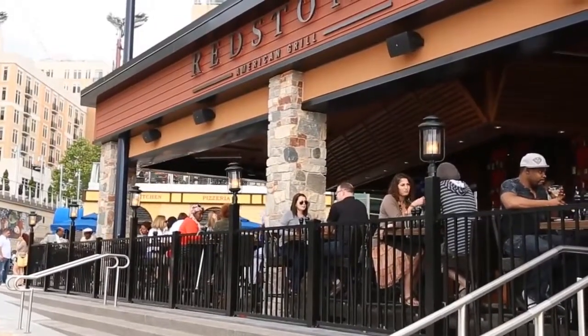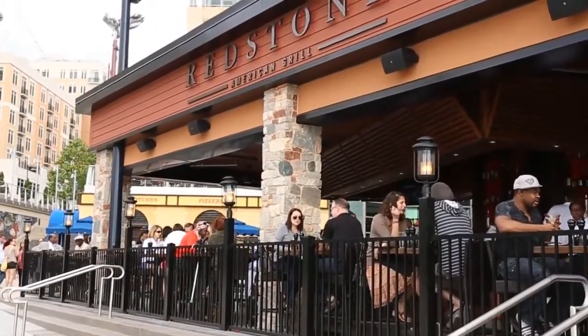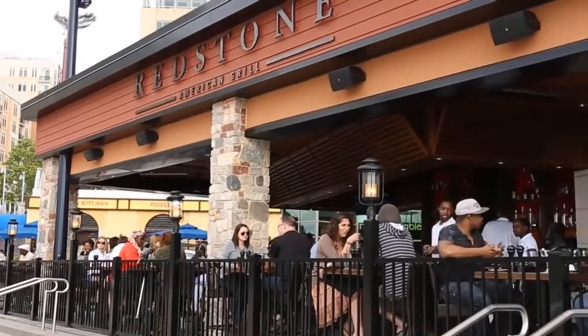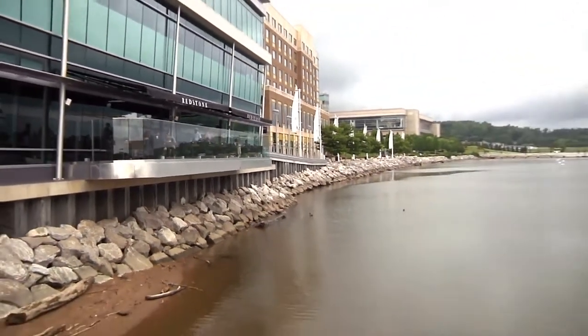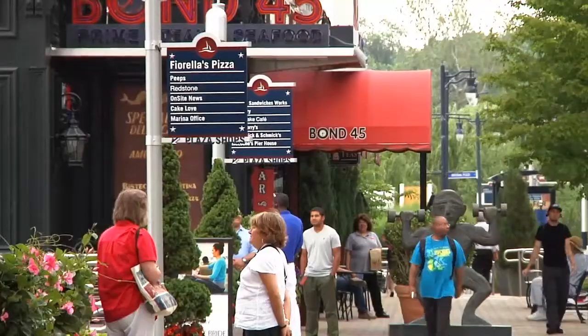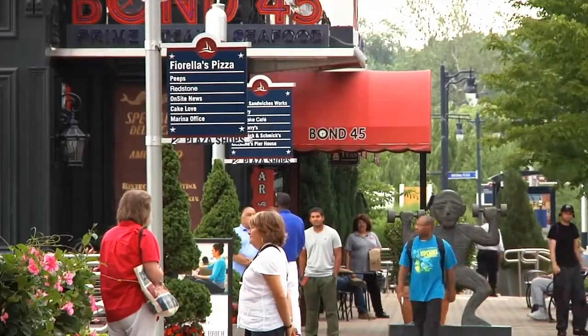Well, I've seen a lot of restaurants. What kind of food do you offer? Yeah, so we have great dining options. We have about 30 of them here. Everybody has a great waterfront view. We have everything from seafood to steak. So everything you want. How about the nightlife?